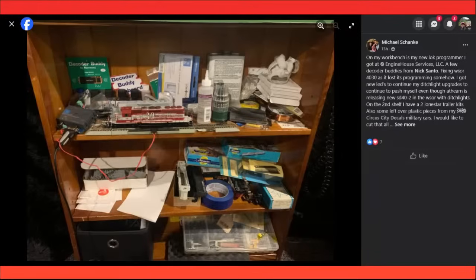On the second shelf, I have two Lone Star trailer kits. Also, some leftover plastic pieces from Circus City Decals military cars. I would like to cut all of that up to look like broken pipe and metal for the scrap pile on the layout. And still on the bottom shelf is my one-year-old airbrush I still need to learn how to use.